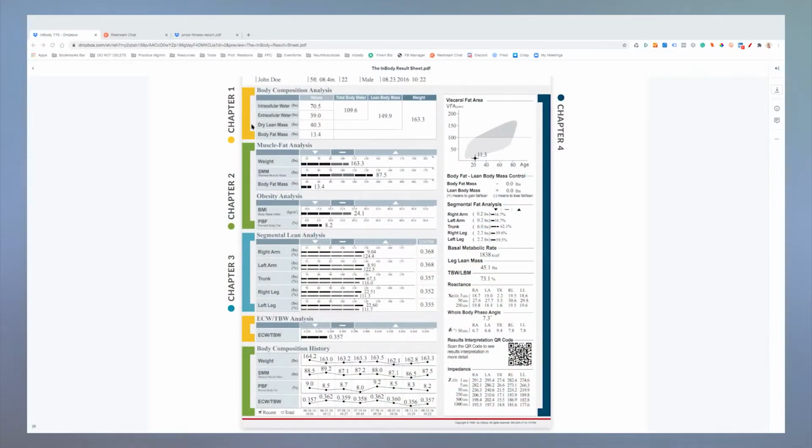All right, so as you can see, there are different chapters that this is broken into. Chapter 1 is mainly focused on how your total body weight breaks down, such as the intracellular water, extracellular water, dry lean mass, and body fat mass. When we're looking at the water components, this gives us a lot of information in regards to swelling, inflammation, and edema that any patients might have. So we want to definitely take these numbers into consideration, and a little bit further down, I'll show you exactly how it's broken down in more detail.